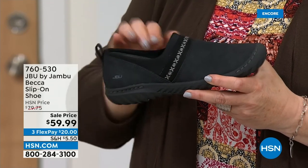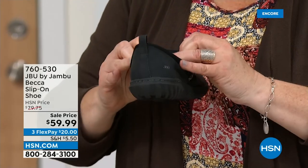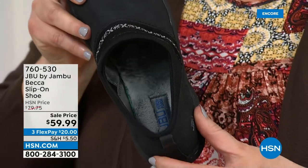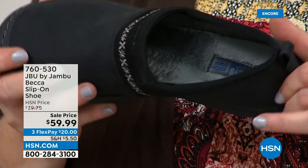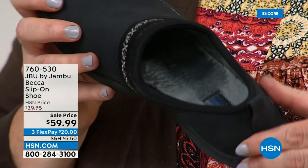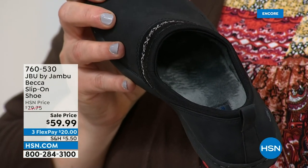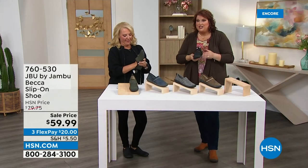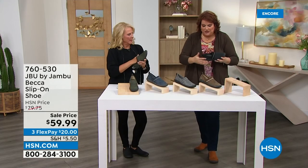We've got the little pull in the back, but what you were talking about is this. Can you see that? There's a little bit of a faux fur lining on the inside. So this is our first entry, just like our Today Special, into our fall winter shoes. So this is the first chance to be able to get in on these while all colors are available.